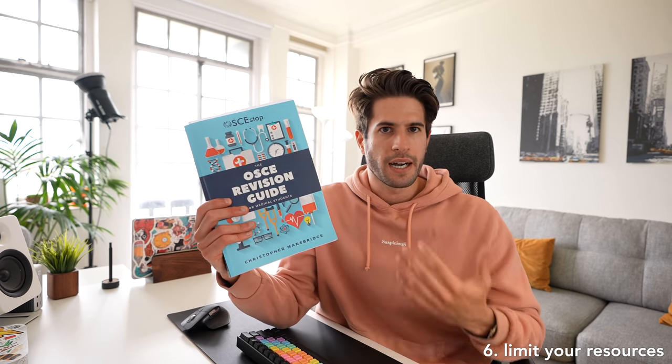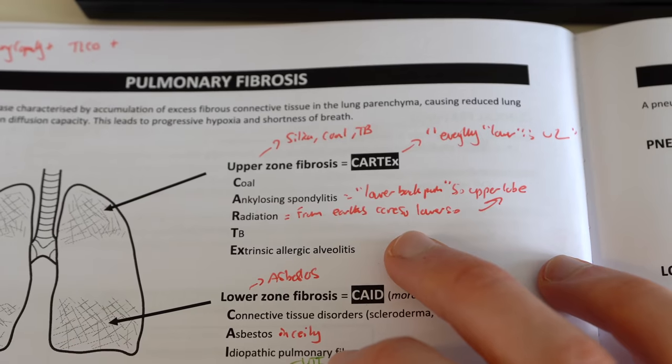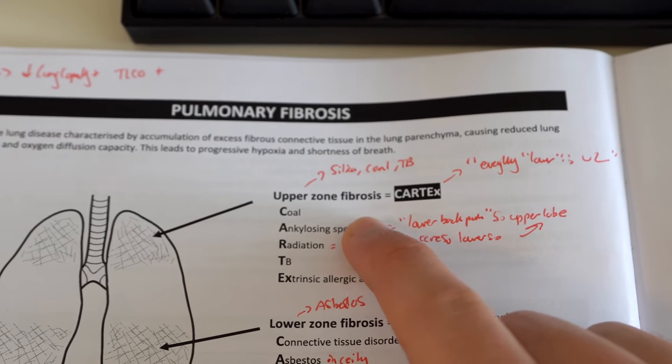Personally, what I did was I used this book as my guiding resource for most things that I needed to know for the OSCEs, and I used it quite a lot. I've annotated a lot of the pages. Some of them are actually falling out. I've read through this quite a bit, and this was my main guide.